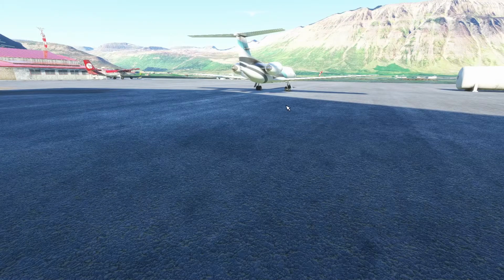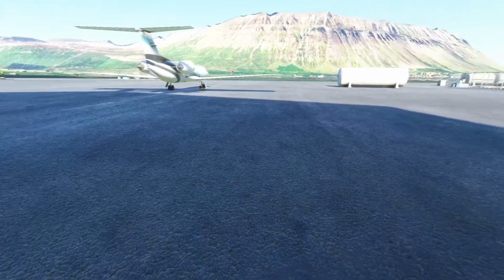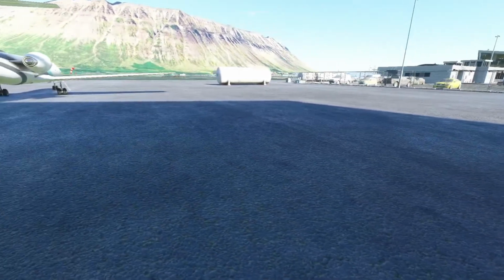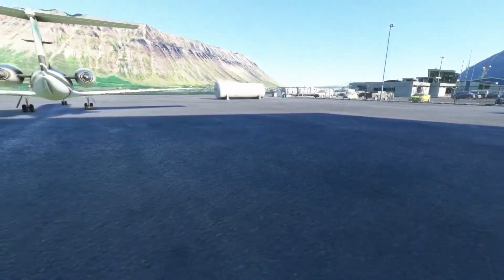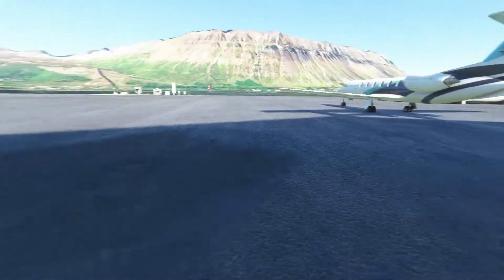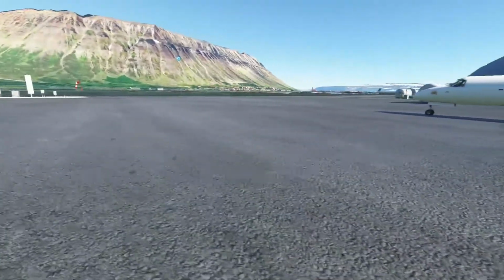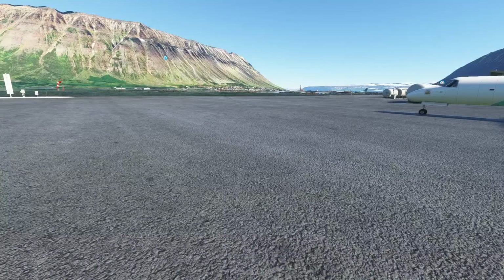It's a little loud. We got a fellow V pilot, Vatsimmer, here at Isafjordur, BIIS. Right over there. He's taxiing out, I believe.